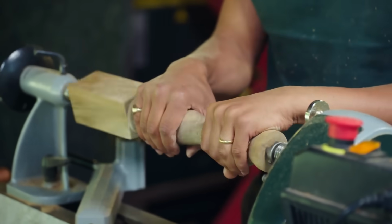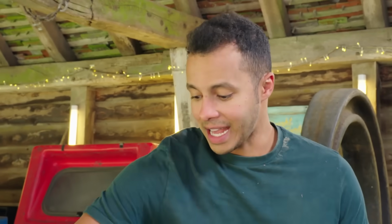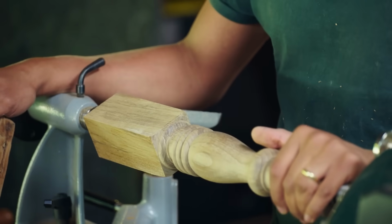That's the new leg all turned up. Now I need to cut the leg down to the right length and add the 2 mortise holes that go on the sides. Then I can get to sand everything back.